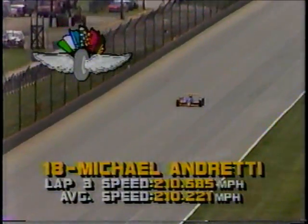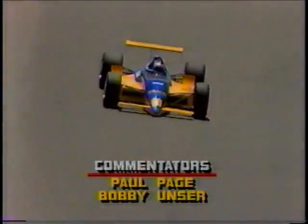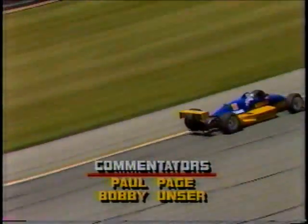On the backstretch, Michael Andretti. The car number is 18. It is a 1988 March. It is powered by a Cosworth racing engine. Cosworth is one of the engines that we used to have an awful lot of here at the Speedway. We still have a lot of them, but they're slowly fading on the power department.